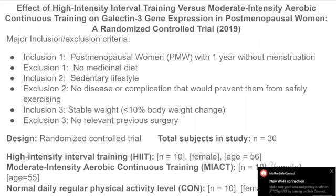The high-intensity interval training group, the HIIT, the moderate intensity aerobic continuous training group, the MIACT, and the control group, which is the normal daily regular physical activity level group, were all small sample sizes. The pros of this case study design are that it was randomized, and the cons were the small sample sizes in all of the groups, which makes finding a significant effect due to the intervention less likely, even if the intervention is good.